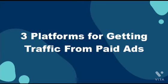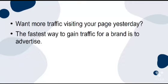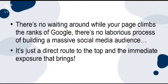3 platforms for getting traffic from paid ads. Want more traffic visiting your page yesterday? The fastest way to gain traffic for a brand is to advertise. This way, you can create links directly to your pages that will be seen by a large number of people. There's no waiting around while your page climbs the ranks of Google. There's no laborious process of building a massive social media audience. It's just a direct route to the top and the immediate exposure that brings.